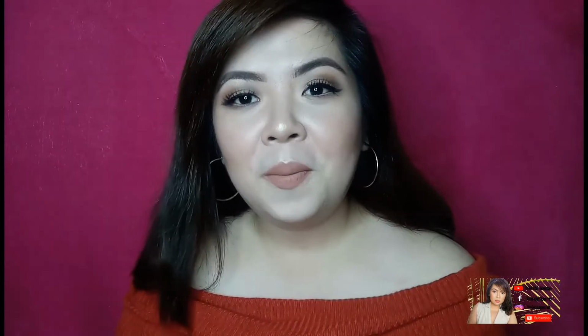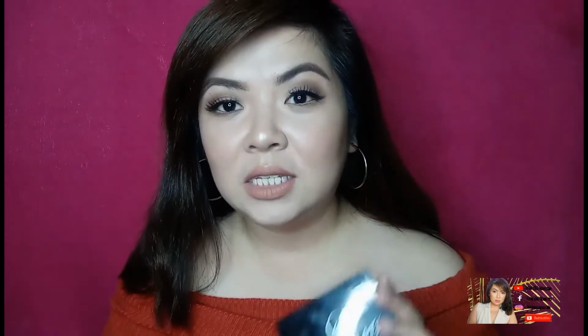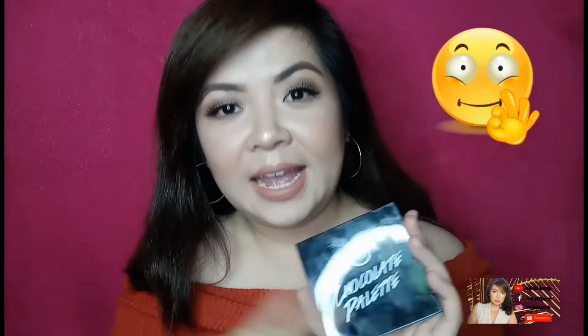Ayan. So, para sa aking final thoughts sa palette na ito, for the price of 220 pesos, it's worth it. And kung okay ba yung pigment niya, yes, the pigment is okay. It's very nice. It's just that it's very powdery. And I just hope na Ever Bilena will come up with a palette na may matte, pero at least may one shimmery shade para gawing highlight sa ating eyelids.